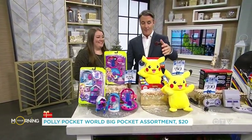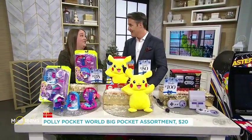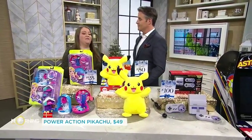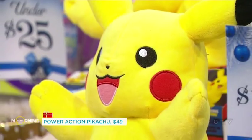Fantastic. And then meanwhile, this is a new version of Pikachu I've never seen before. You do not need an introduction for this guy. So this is Power Action Pikachu. Kids can play with it in all different ways. He'll respond to motions with lights and sounds. He looks just like he does in the animated series.